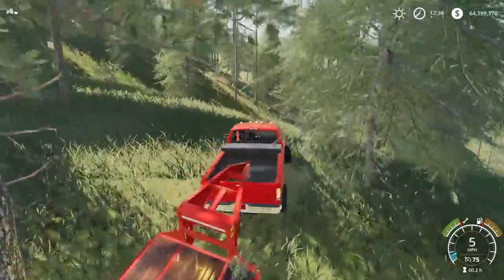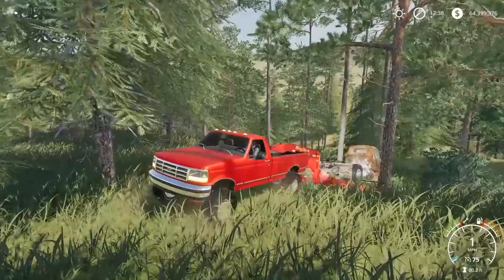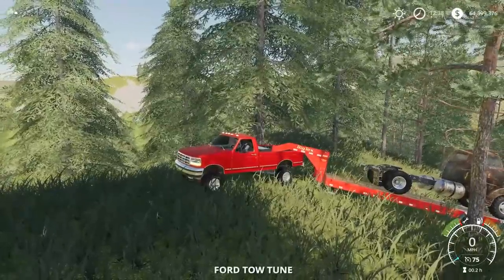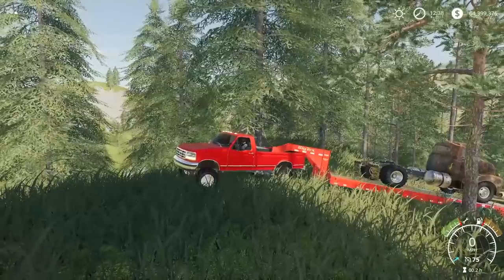Okay, 7.3 is pulling through here. We're good. Nope, we're not good. We bottomed out. Come on, we got four-wheel drive on this sucker. This is why I bought this. Come on, go, go, go. Come on, pull through here. Come on, dude, look at the wheel spinning. It wants to take off. She wants to sit down and go.